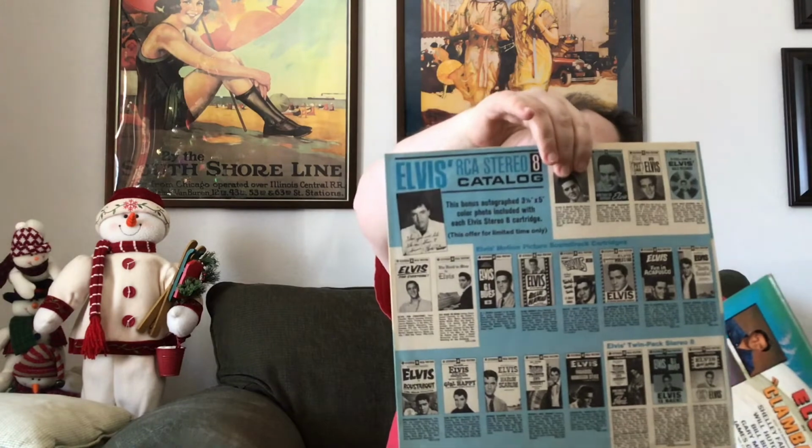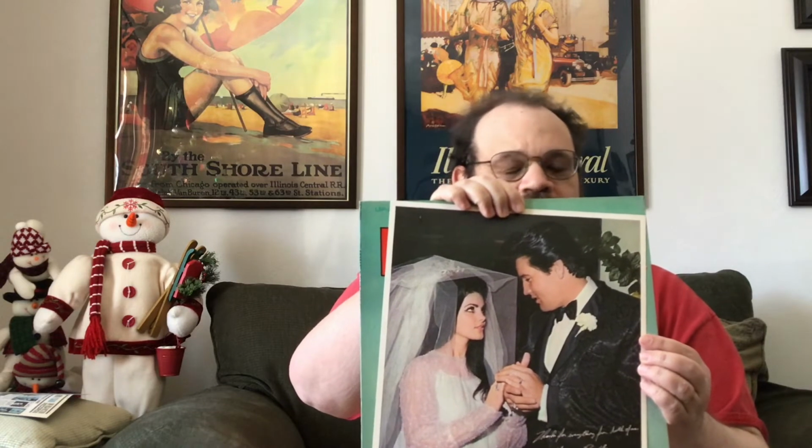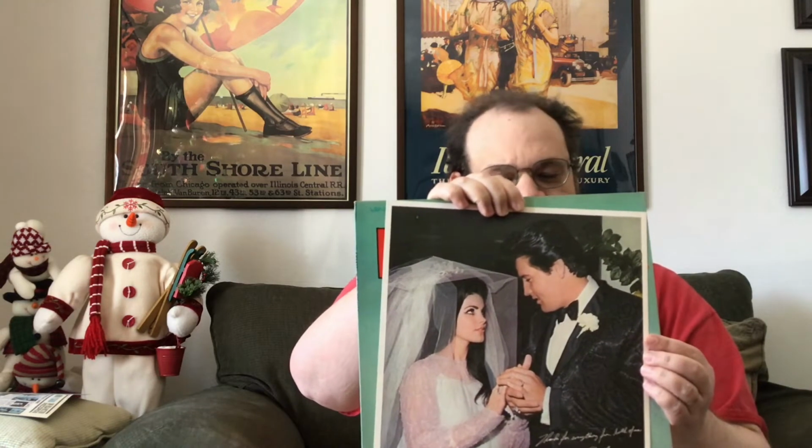8 tracks on back. I love these inner sleeves from the 60s and well, all the way up to 77 when they did the Moody Blue inner sleeve. But the main thing was it did have the bonus picture, the Elvis wedding bonus picture, and it's in really nice shape. So for $2.95, you have to get it just for that.